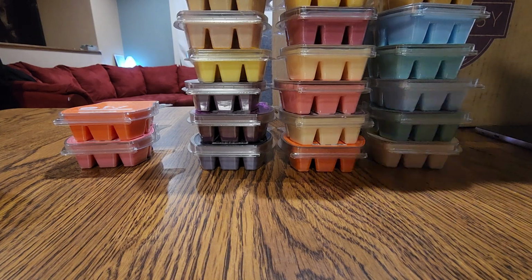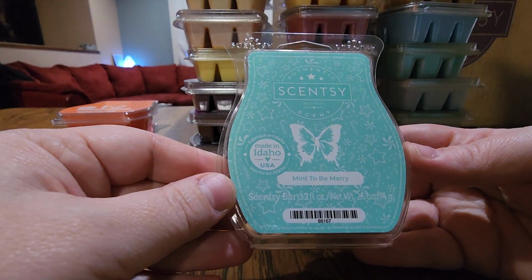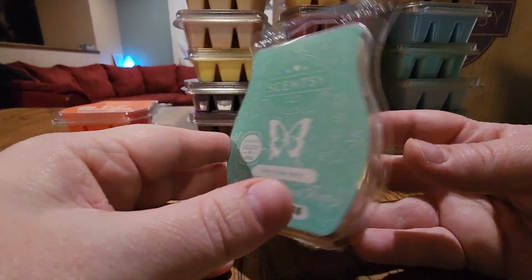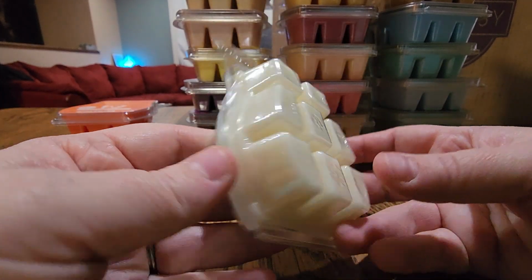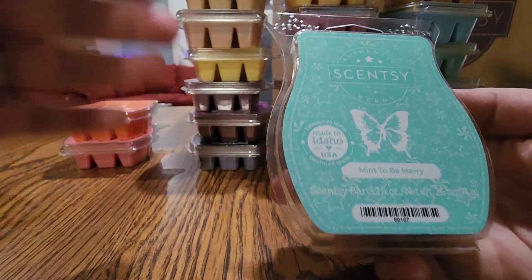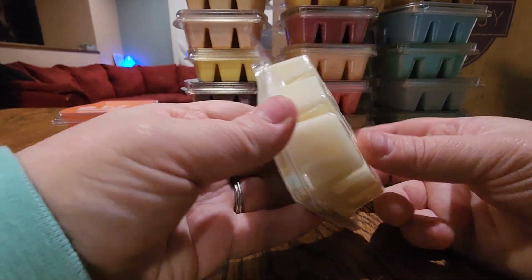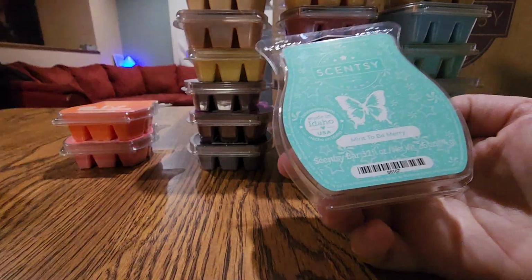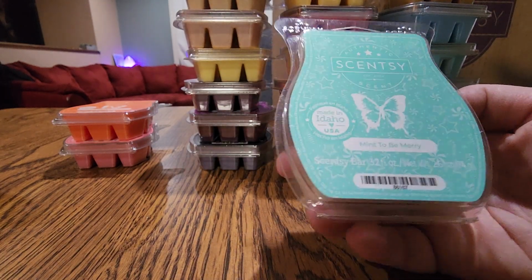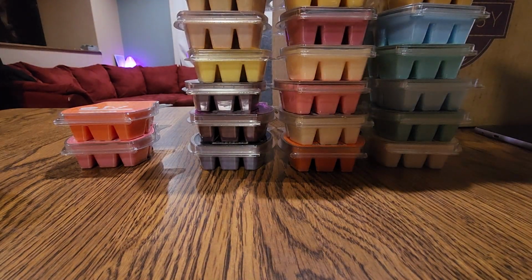The next one I have is Mint to Be Merry. I had to end up leaving this in my club. It's an okay performer, but it's so good. It's a mint sugar cookie dough scent. This was a November scent of the month last year, and it was so popular, I think we'll probably see it again. I hope it makes catalog. I hope they replace Candy Cane Buttercream with this, because this is similar but a much better performer.